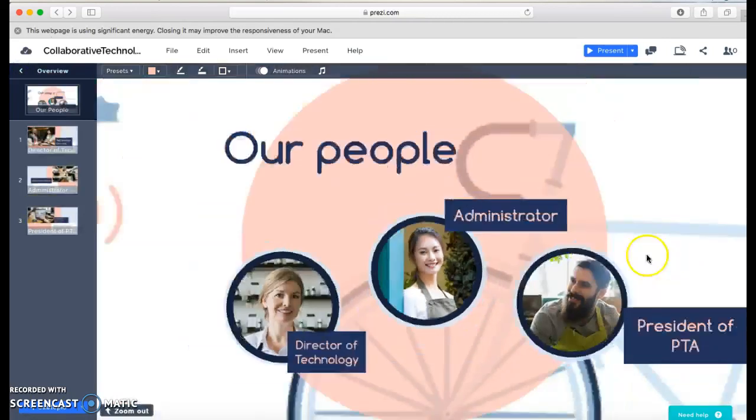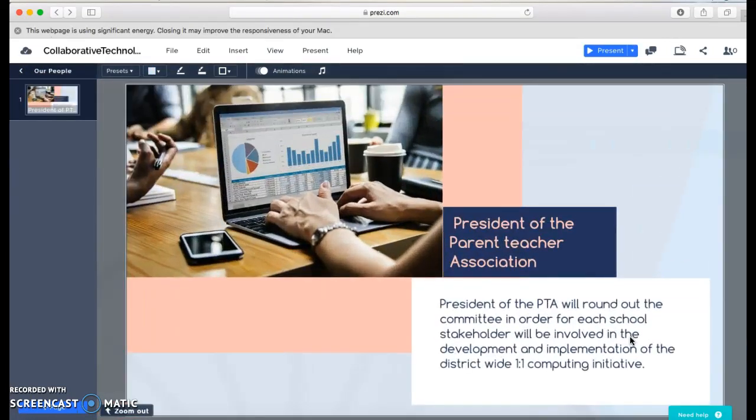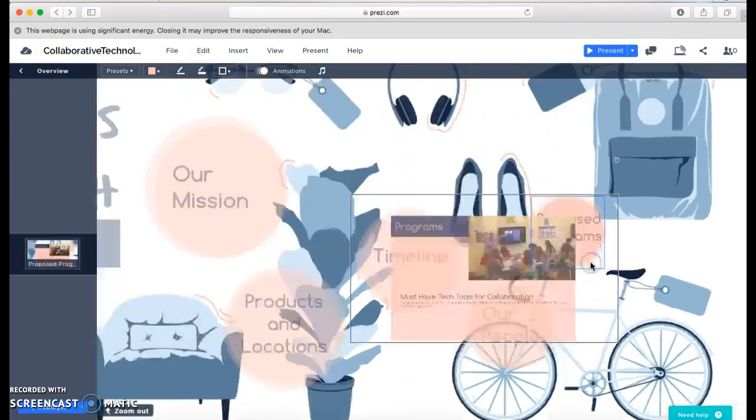project. And then we would need the president of the Parent Teacher Association, or the PTA, and the PTA will round the committee in order for each individual school stakeholder to be involved in the development and implementation of the district-wide one-to-one computing initiative. And lastly, our proposed programs.